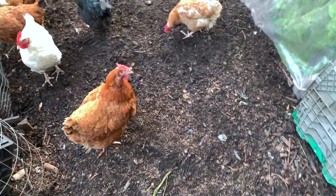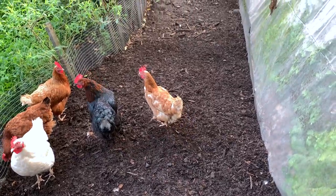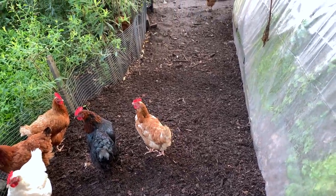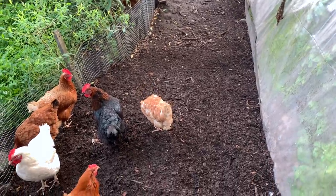Here's an area where we actually have the ratios right, and this has been bulked out with sawdust, and as I turn this down the line, it should be a texture that the hens can work with really easily and have a smell that's really nice.